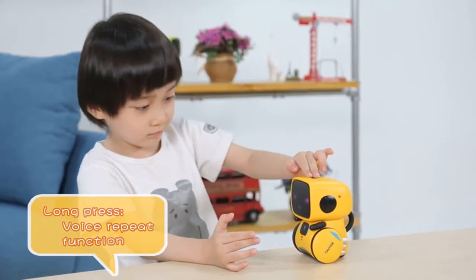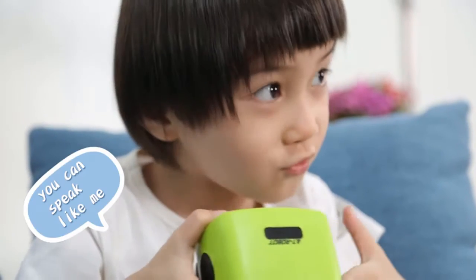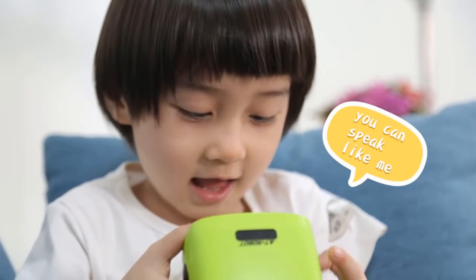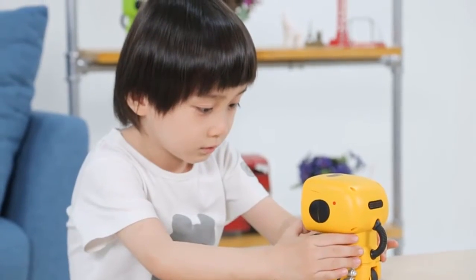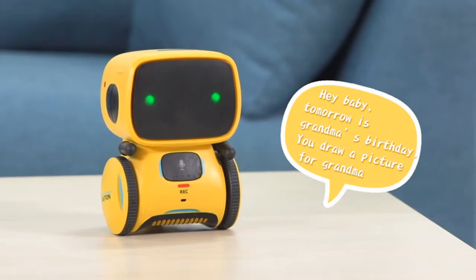It can repeat what you say. Hi, Toki. You can speak like me. It can help Mom to leave a message for me. Hey, baby. Tomorrow is Grandma's birthday. You draw a picture for Grandma.